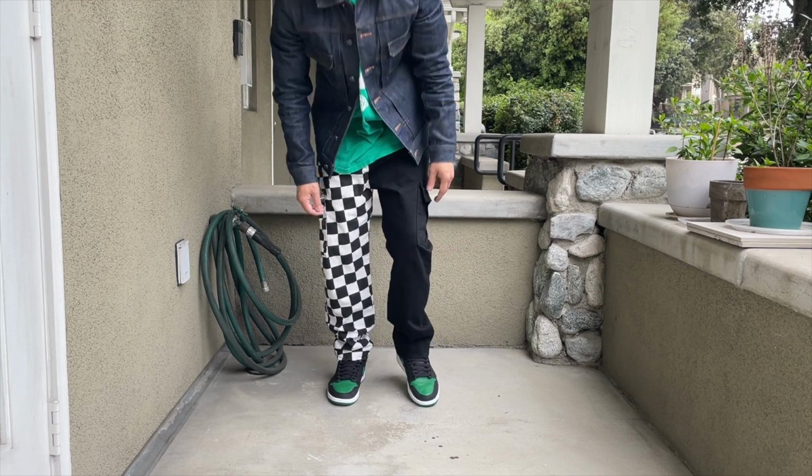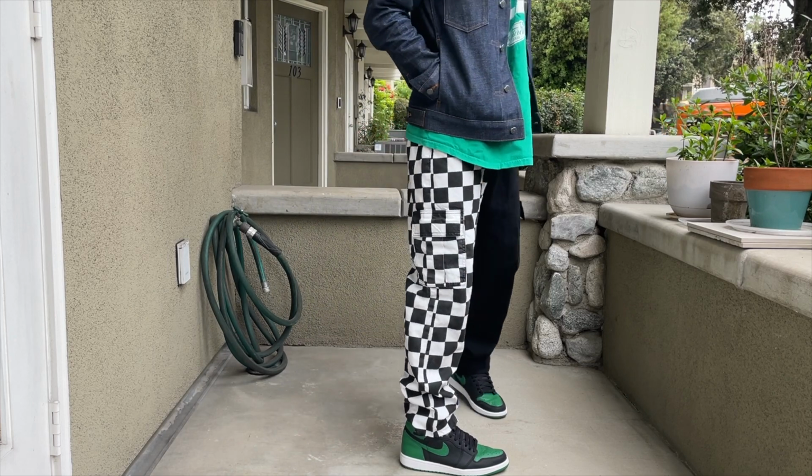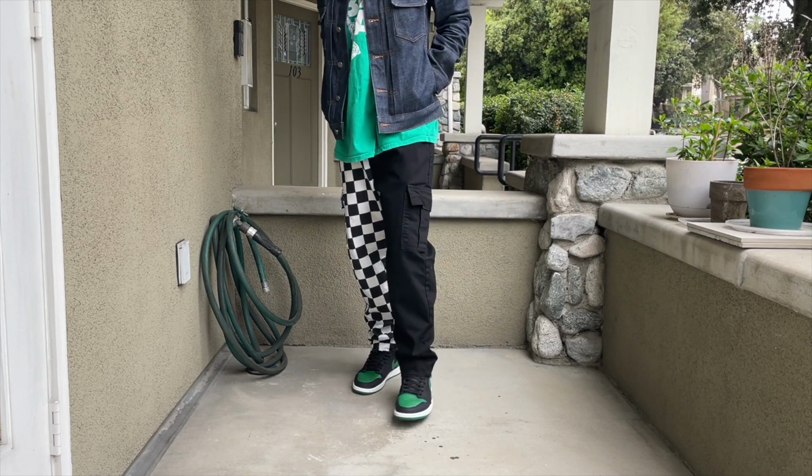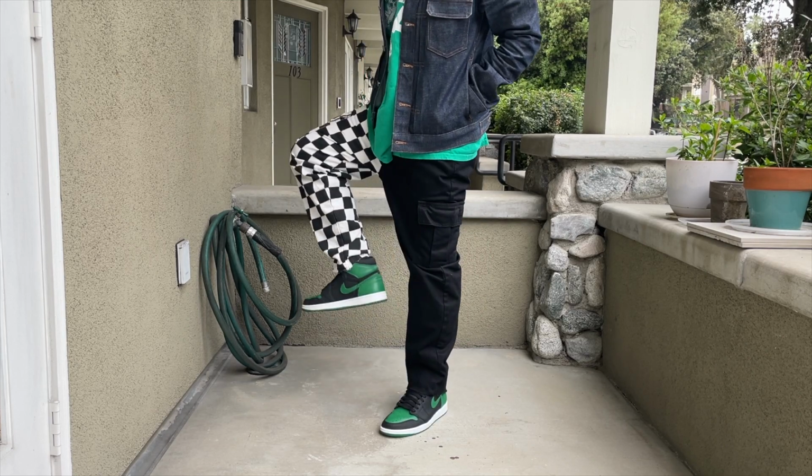The colors work really well together and tie in perfectly with the shoes and hat. It's not a fit I would rock too often, but it makes for a great way to set yourself apart if that's the look you're going for.